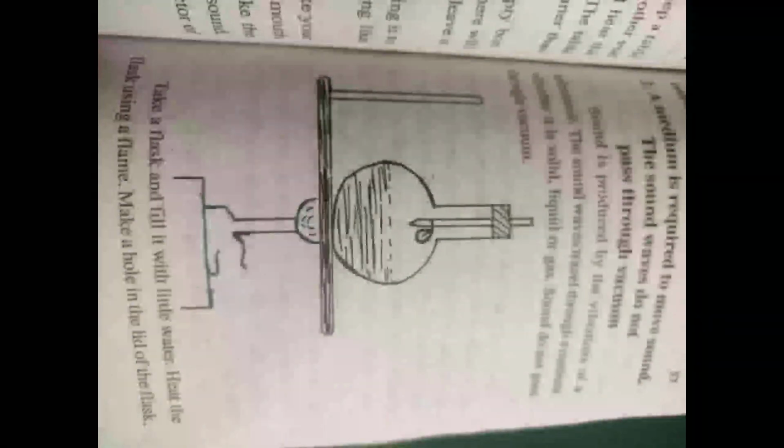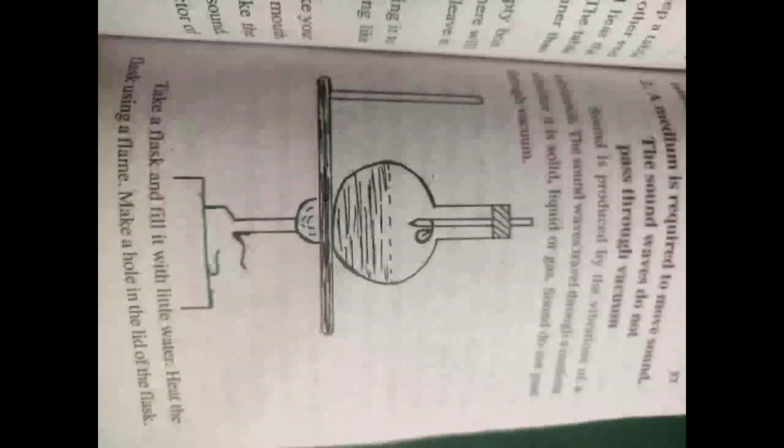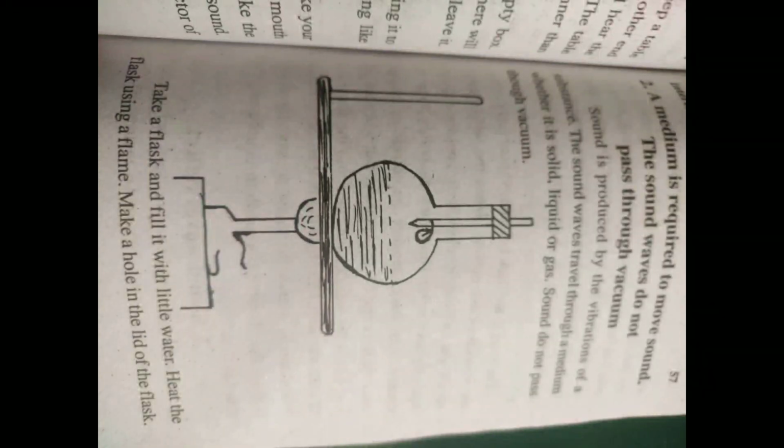Try this. The bat at night time sends sounds of high frequency and receives echoes from the objects surrounding it, and they search for their prey. By echoes, they can tell the shape and habits of the objects.